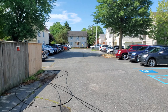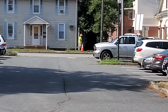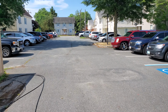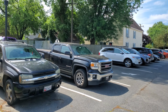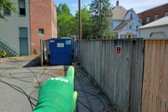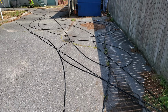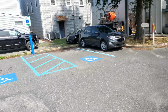Cool. We got Andrew over there. I think it's Andrew. Yeah, it's Andrew. And we're pulling 2,500 feet today. Pretty much what we got today is we're gonna be coming out of our pop, which is in this building, runs underneath this driveway to these 2 boxes right here. We got our 96 count set up in the alley on a reel, and we got 2,000 feet pulled off and in the ground.